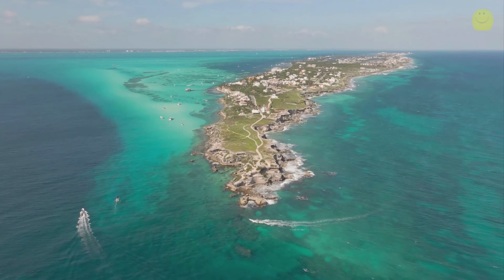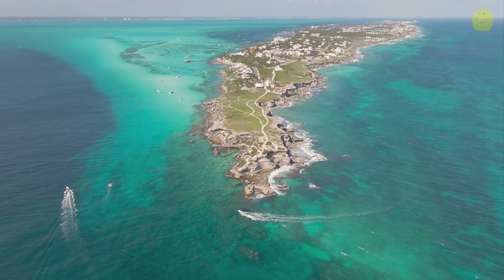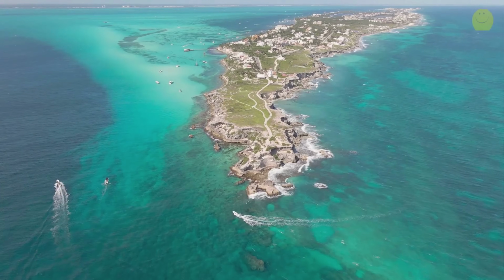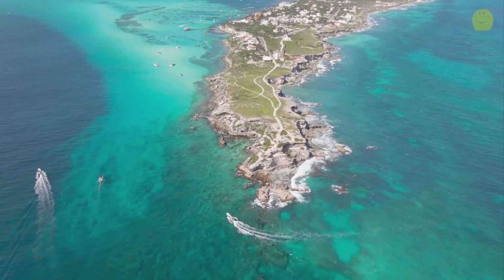Stretching along Mexico's Caribbean coastline, the Mesoamerican Barrier Reef is a magnificent barrier reef, second in size only to the Great Barrier Reef off Australia's coast.